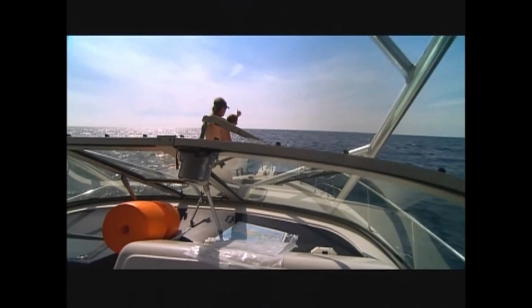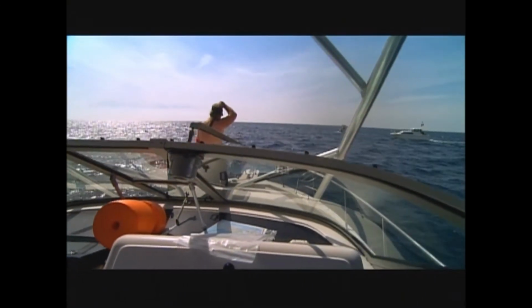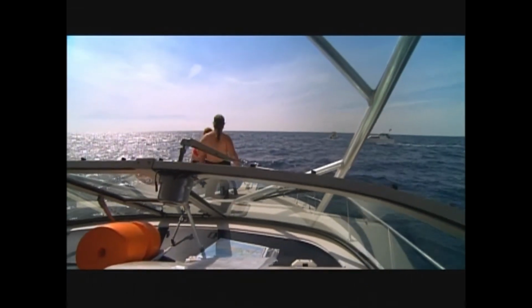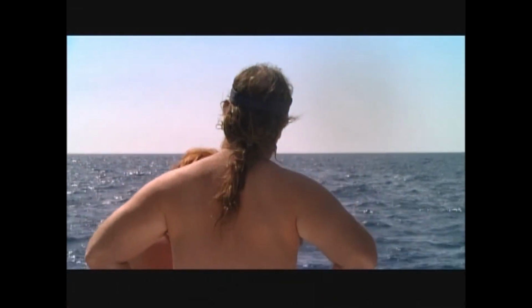Diver up. We got diver up. Fez is right down there. What'd you see down there? Not a thing. Nothing. I didn't see anything. And I looked around a pretty big area. I don't think there's really anything in a couple hundred feet around here.